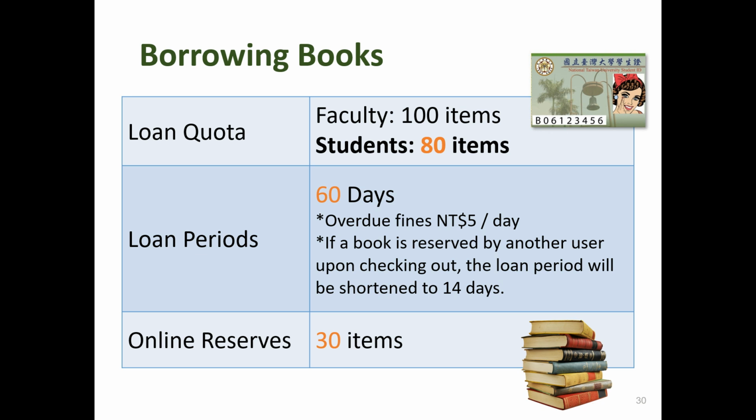For students, you are allowed to borrow up to 80 items, and the loan period per item is 60 days. If the loan period is up and no one makes a request, you are able to renew the item online. However, if the book is reserved by another user upon checking out, the loan period will be shortened to 14 days. If a book is already checked out by others, you can make a request online, and the maximum request is 30 items.